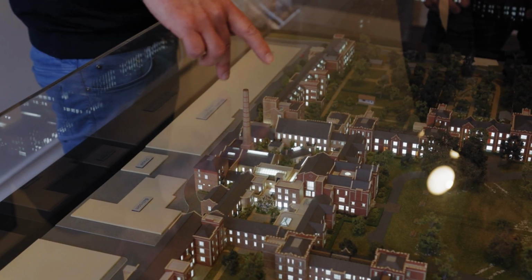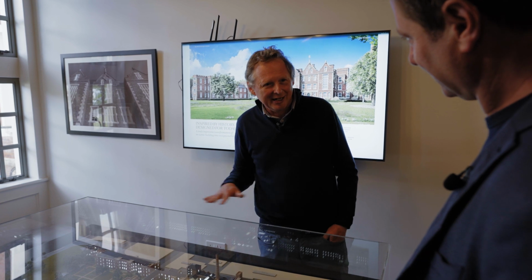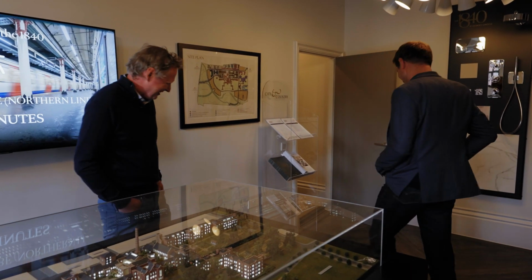The original consent was to knock down most of this stuff, which would create a big space and would have lost that whole layer of history. I think it's these support spaces, back of house spaces, that tell you the whole story of the place. Well, you've got me excited about it now. Should we take a look? Yeah, let's go.